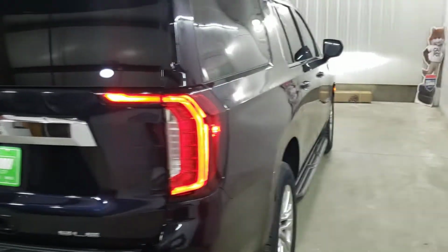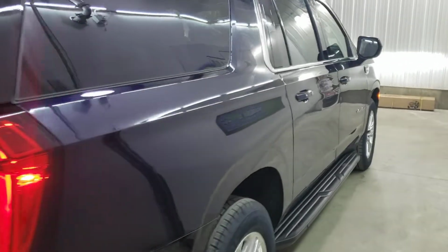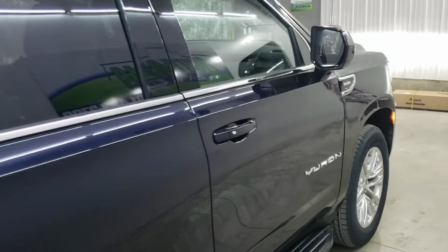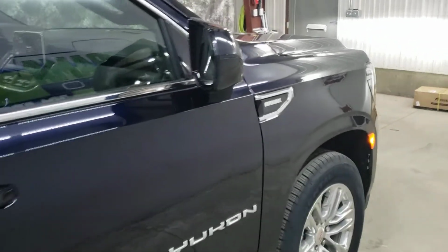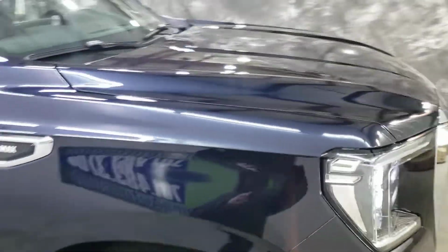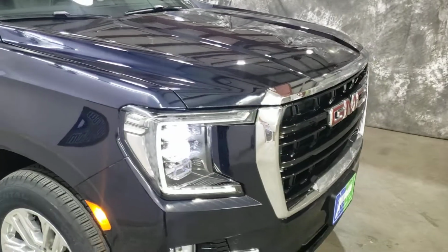Don't wait long. It's the hottest SUV on the market right now. Impossible to get. That Duramax is good for 26 miles to the gallon on the highway. You can barely hear it. Just beautiful. Love this blue. Goes blue to black. Gorgeous color.